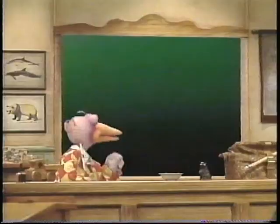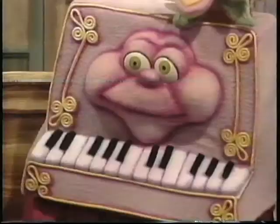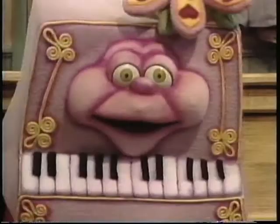White! Oh, absolutely! Now, if you were a real cat, you would love some of this nice white milk. White is the color of milk and snow and... snowmen! This snowman is black and white. Woo! So are my keys!